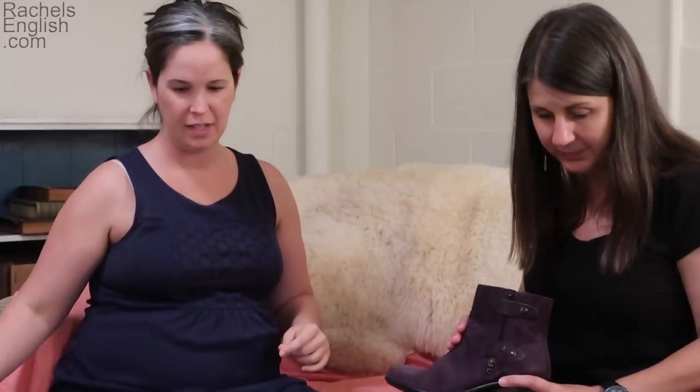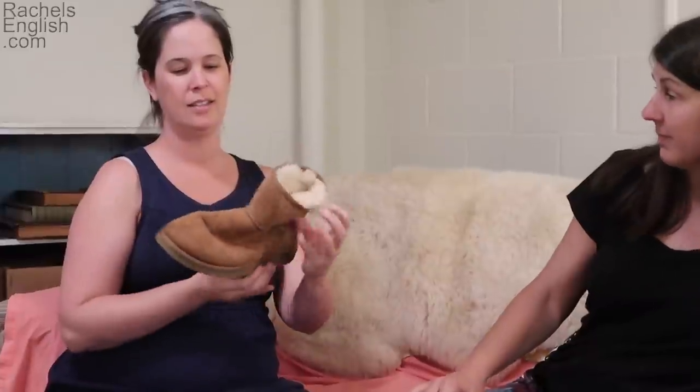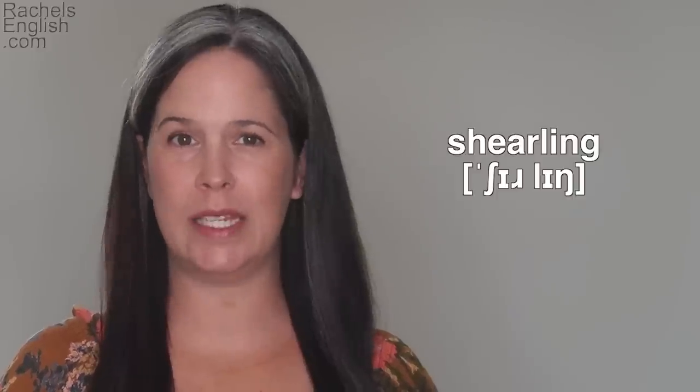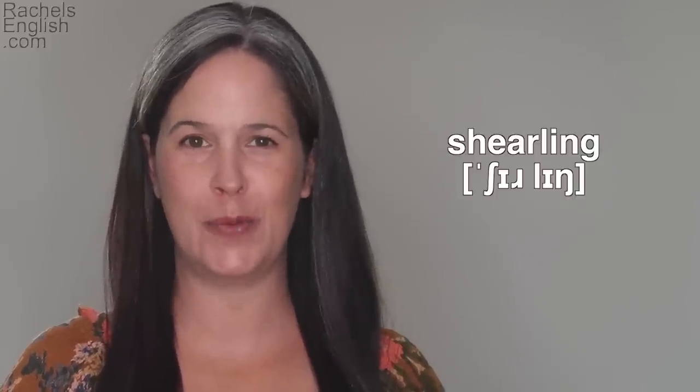Different suede. From suede. Right. This one's got shearling inside. That is a cozy looking boot. Shearling is that woolly stuff inside, lining the boot. Very warm and comfortable in the winter.